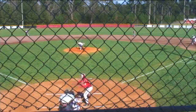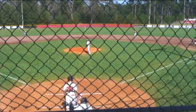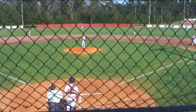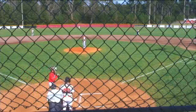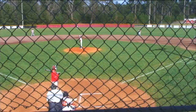Adams set. Here's the pitch. A swing and strike three. Nice job there by Logan Adams. A nice way to start off this ball game. 1 up, 1 down. 1 out, top of the first. Again, Adams getting his second start of the day. Probably seeing pitch maybe 1-2 innings at most, as he did in the game before.